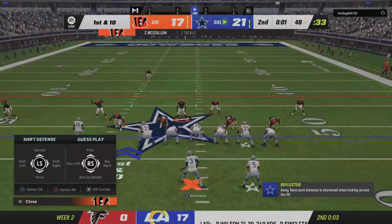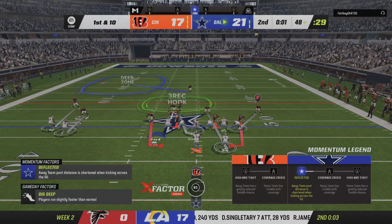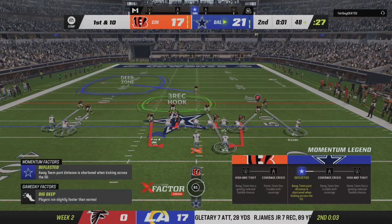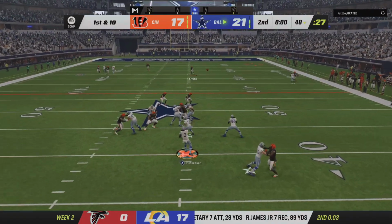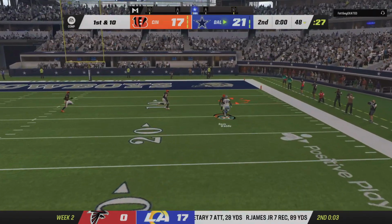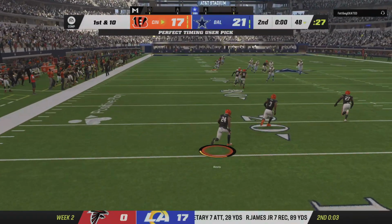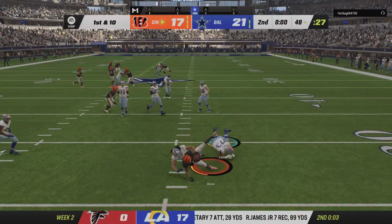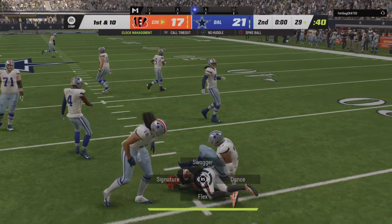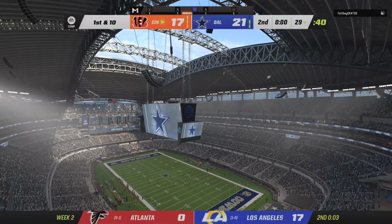19, 18, Rattler, 18, Rattler. The slot man in motion right. A final shot before the half. Richardson. He's going to float this one deep right side. Oh, he's intercepted again. It's Richardson's 3rd of the game. You're going to throw a pick every time. On what will be the final play of this first half.